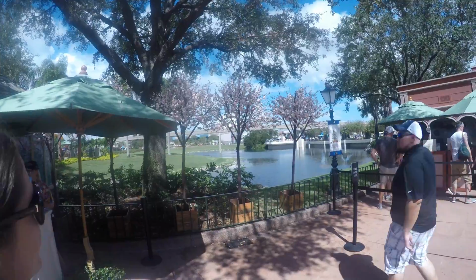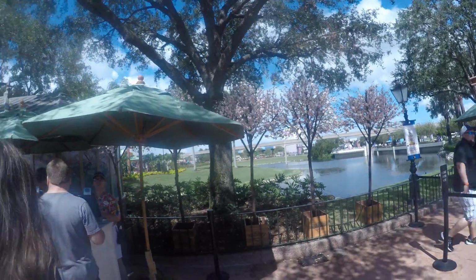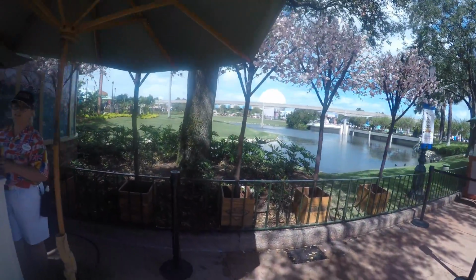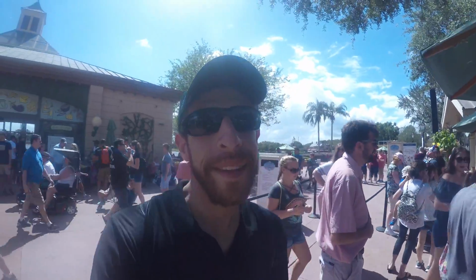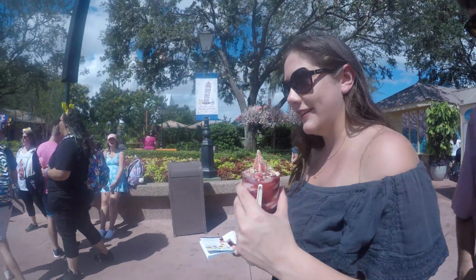No. Here we are looking at these little trees thinking that they're cherry blossoms. But 1, they're right outside of the Almond Orchard kiosk. 2, they're in these little boxes that say Blue Diamond on the box. So they're almond trees and they have little almond blossoms on them. How cool is that? That looks so good. I'm so happy. I'm so excited.